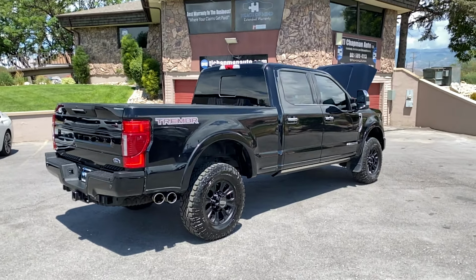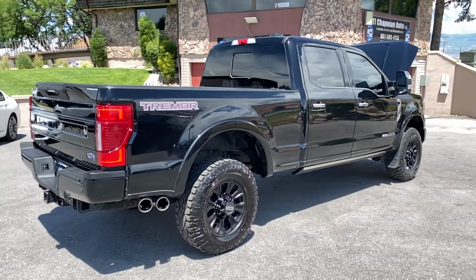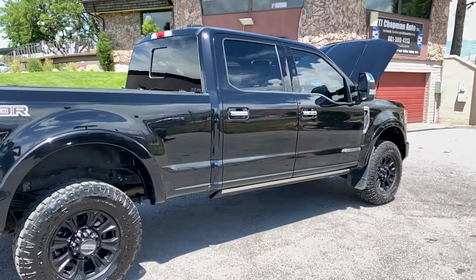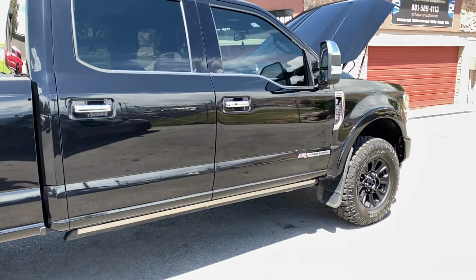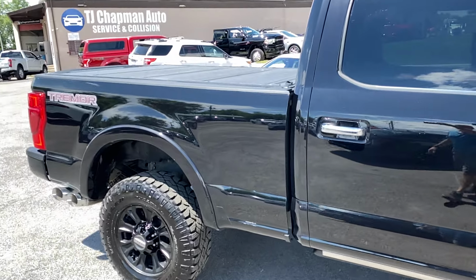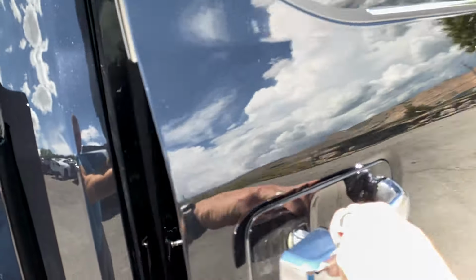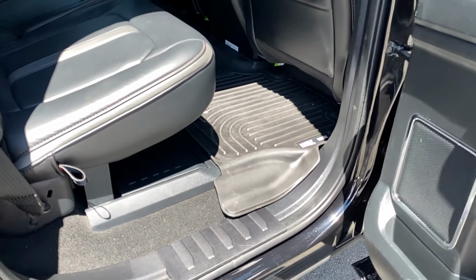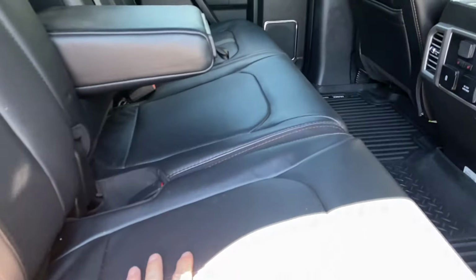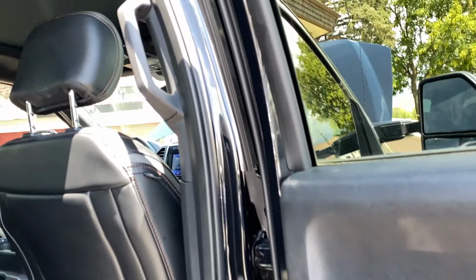Okay guys, this is a 2020 Ford F-350 Platinum Tremor. It's got the bed cover in the back, trifold, the Husky all-weather floor mats, rear heated seats, does have that big panoramic sunroof.